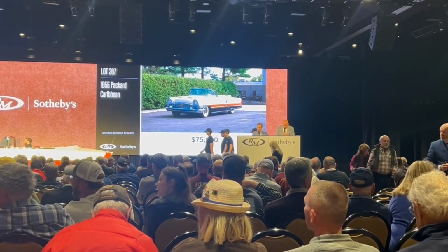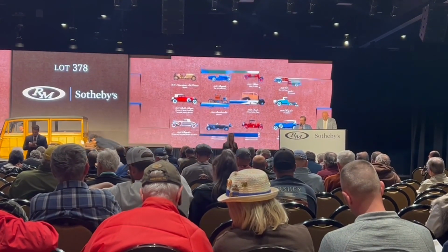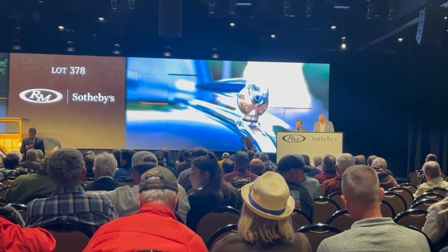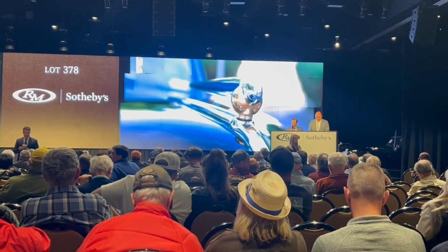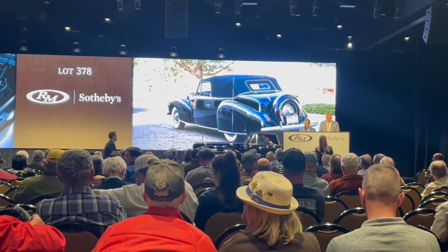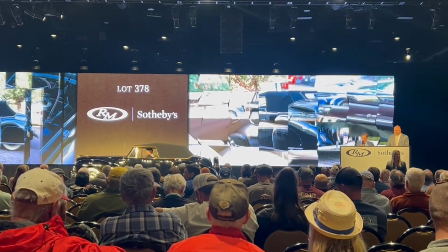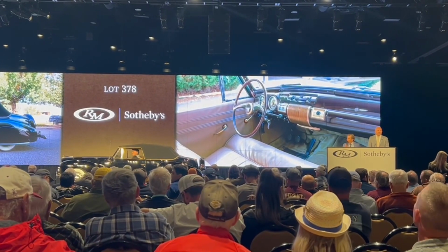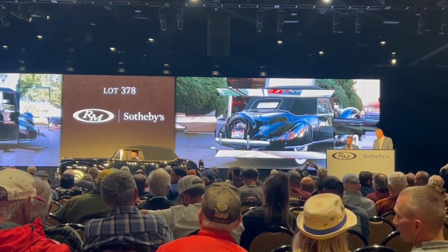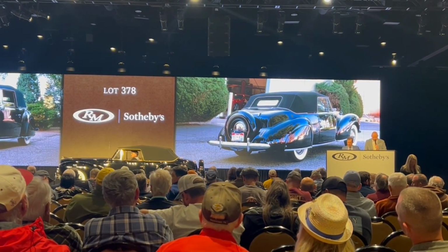Bought the 1940 Lincoln Zephyr Continental Cabriolet. One of just 350 Continental Cabriolets built for 1940. Known ownership from new. Less than 65,000 miles, believed to be original. Never fully restored. Mechanically sorted as needed. Presently offered after 26 years of single-family ownership. And this lot today is being offered without reserve. No reserve, ladies and gentlemen.